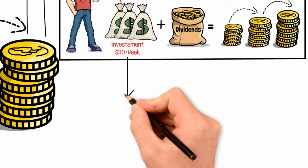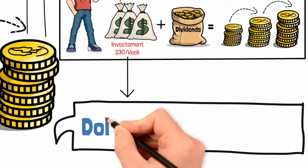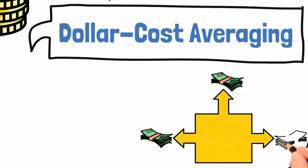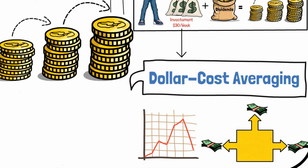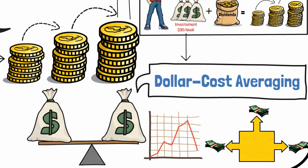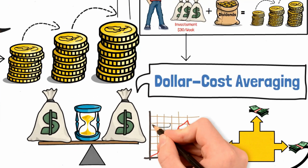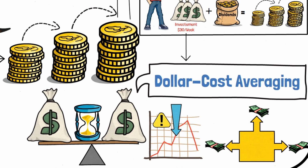Regularly adding to your investments also helps you take better advantage of dollar cost averaging. By spreading out your purchases, you reduce the impact of market volatility and stabilize your investment costs over time. This approach not only boosts the growth of your portfolio, but also reduces the risks associated with market fluctuations.